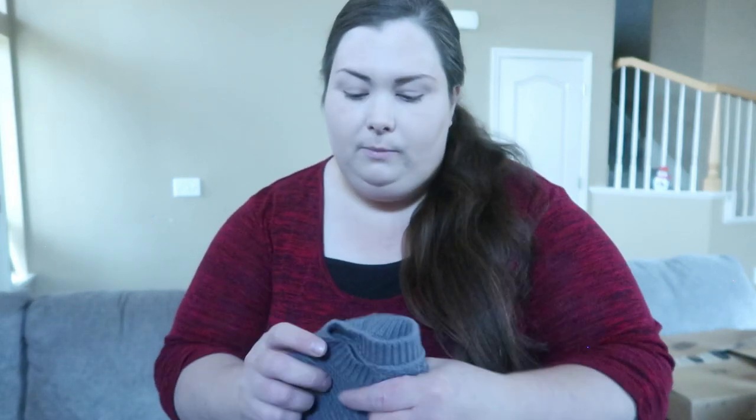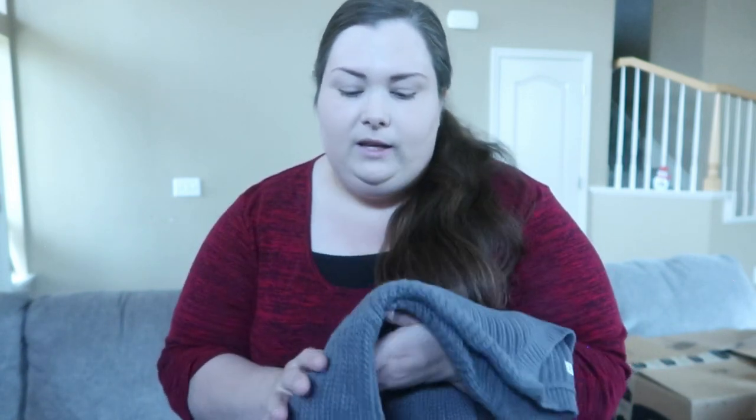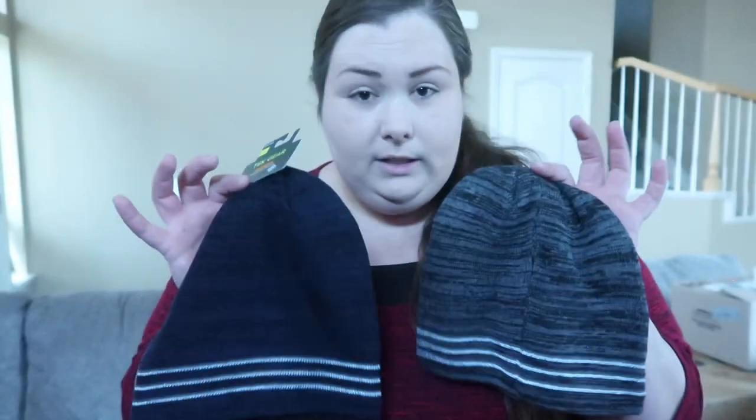I hope the fabric doesn't bother her. I think it will be fine. I hope it will be fine because she is the picky one with a lot of sensory issues. So hopefully she will find this cozy like I do. We both wanted some new beanies.